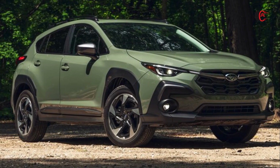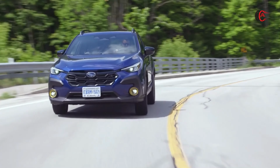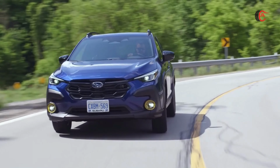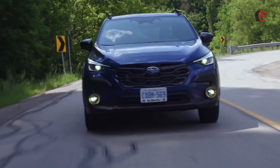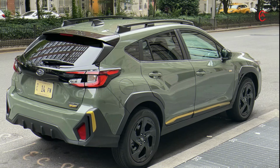So ditch the limitations of a traditional setup and embrace the freedom the Crosstrek offers. Explore uncharted territories, conquer daily commutes with confidence, and discover the thrill of wide open spaces. The 2024 Crosstrek is your gateway to limitless possibilities.